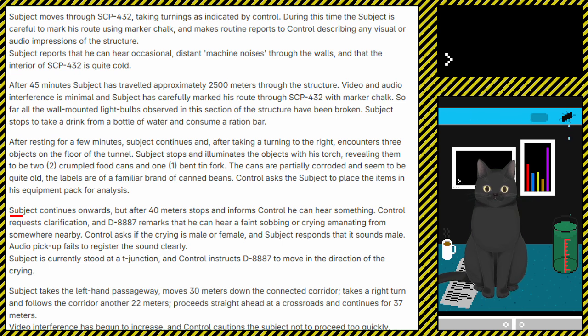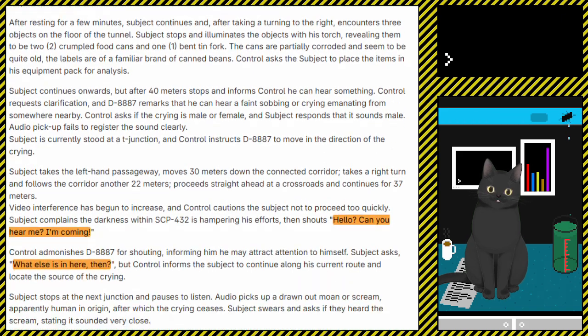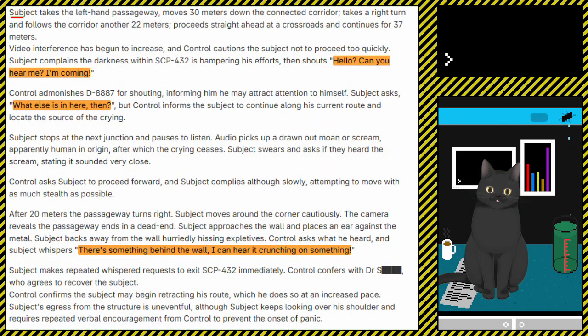Subject is currently stood at a T-junction, and Control instructs D8887 to move in the direction of the crying. Subject takes the left-hand passageway, moves 30 meters down the connected corridor, takes a right turn, and follows the corridor another 22 meters. Proceeds straight ahead at a crossroads, and continues for 37 meters.